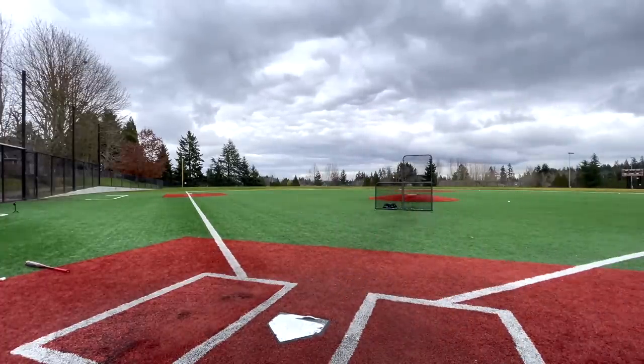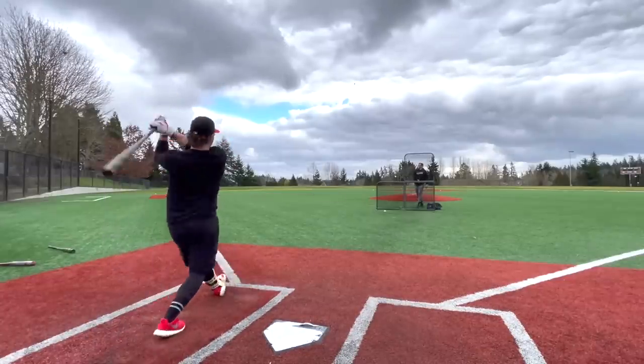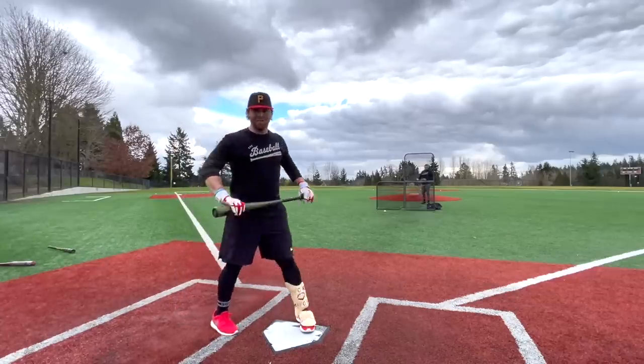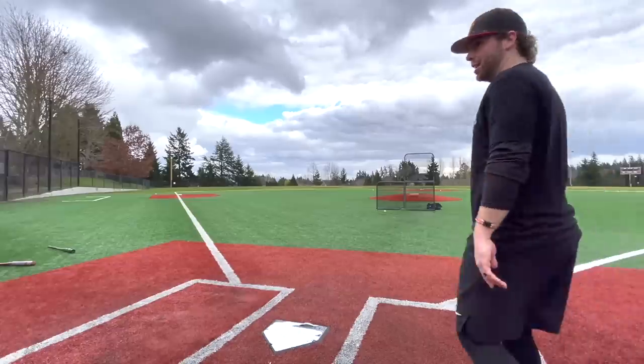What do you mean by close? What do you think is close? Like, I think the max exit velo will be within 1.5 miles an hour. Like, that's hands, and that ball's crushed. Dude, exit velo testing is going to be a freaking showdown, man. I'm excited.